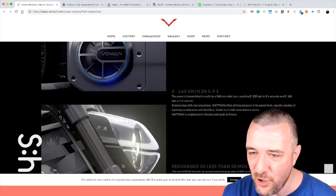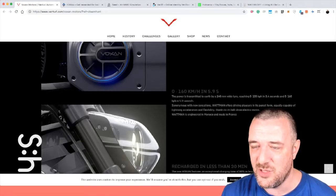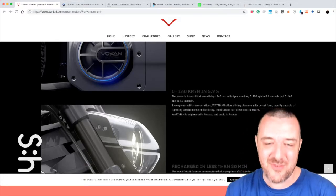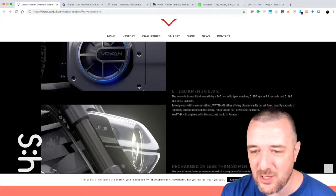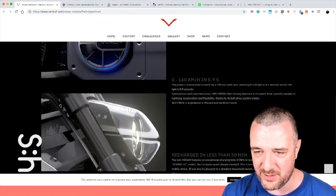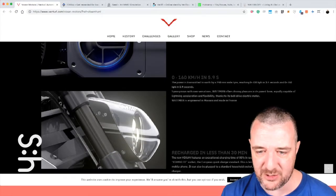Power is transmitted to Earth by a 240mm wide tyre, reaching 0 to 100 kilometers in 3 seconds. Jesus Christ, you'd be gone. I think you'd rip your arms out of your sockets if you just went with that power. It's got a belt drive electric motor on there.